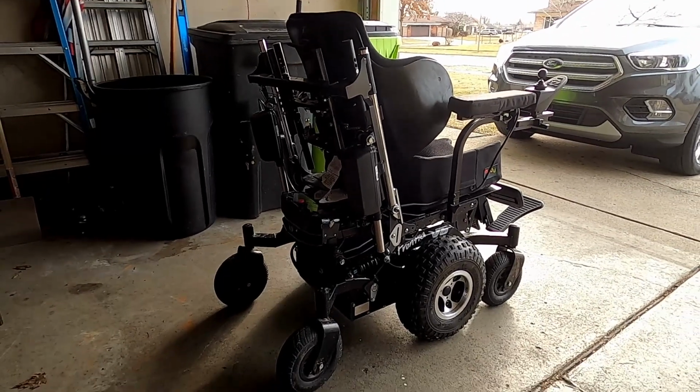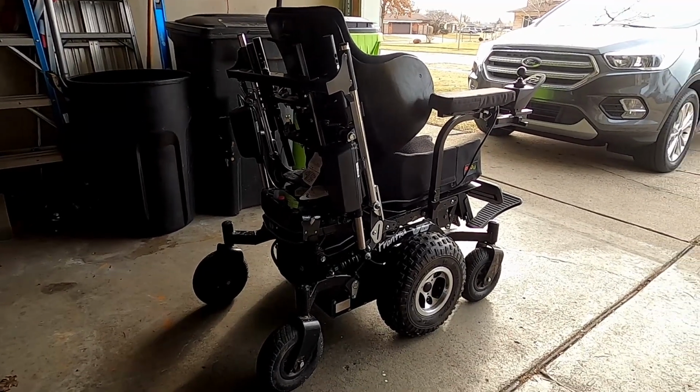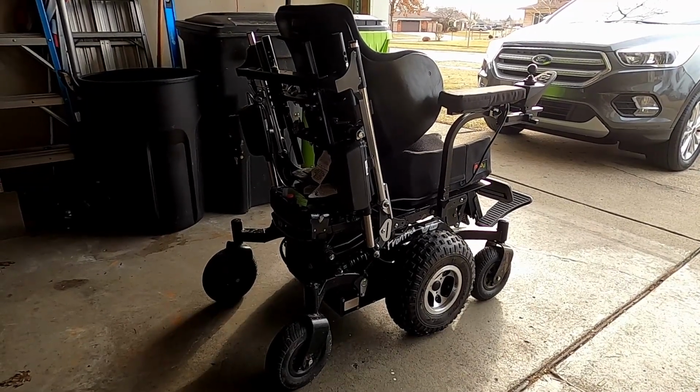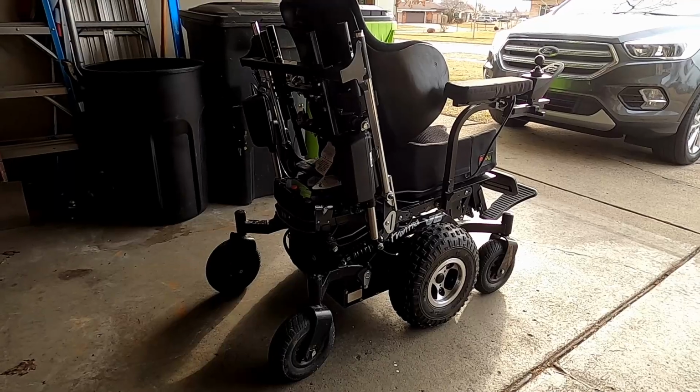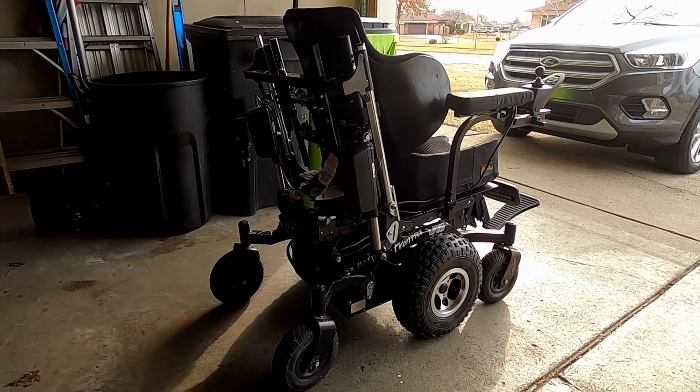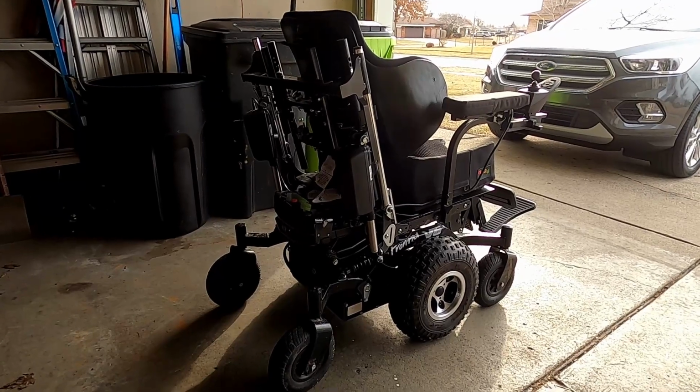It's far easier to do, and it's really simple. A lot of people always say, oh man, that must be difficult to do. No, it really isn't. It's pretty easy to make a wiring harness, and all you gotta do is plug the lights into one of the batteries underneath the chair and you're good to go.